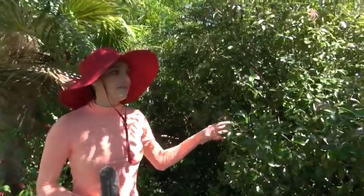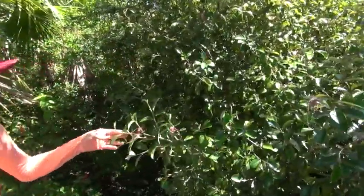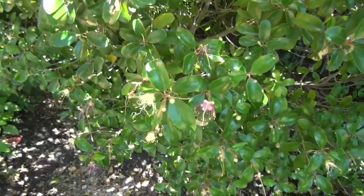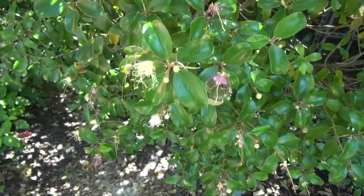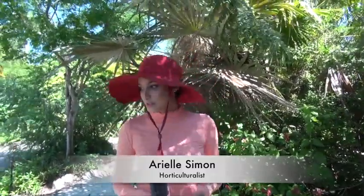This is one of my favorite natives. This is Jamaican caper, and the flowers start out white and fade to this pinkish purple. And even when it's not in bloom, it's just got really beautiful foliage and creates a nice dense shrub, so it's great for birds. Sometimes the different flowers have really nice fragrances, and fragrance is something that attracts different pollinators.